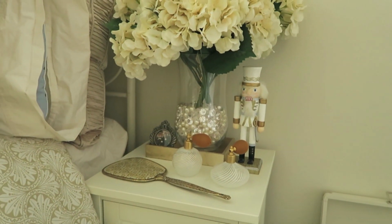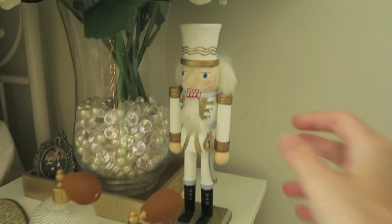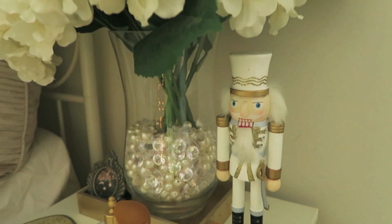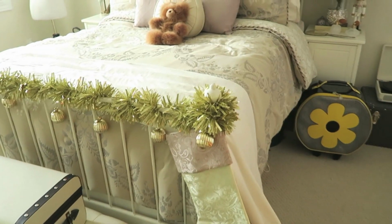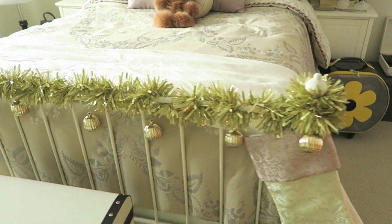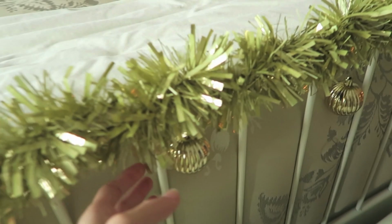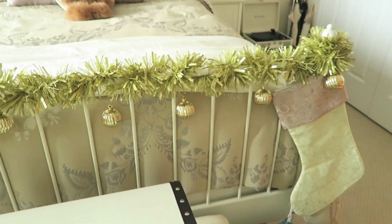So on this nightstand, I just have the one nutcracker. I love this one. He has a bit of a battle scar on him. I'm pretty sure I got him for like $2 or something at Walmart. But I think he's really great and it matches the colors perfectly. As well as on the end of my bed, you guys saw me put all the garland on the very end there, and I just think that looks super pretty. And then I also added these little ornaments dangling there because I had some left over and I thought my tree looked fairly full, so I just added them there.